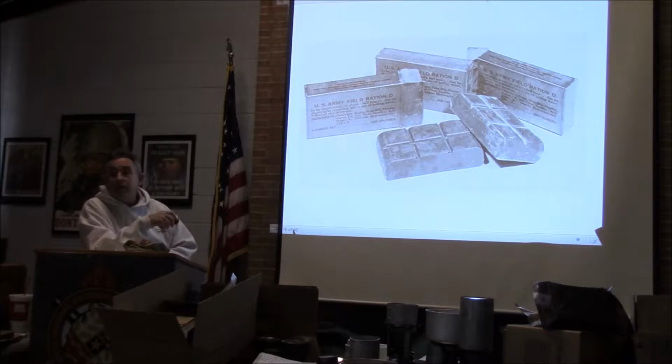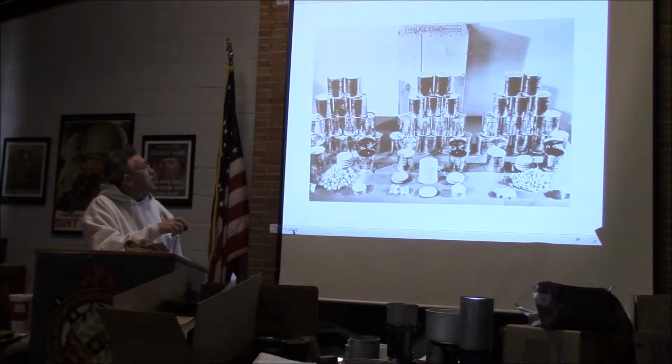The C in C ration, by the way, does not mean canned ration. It means it was the third type of field ration, A, B, C. And this is the D bar, D ration. This is the C ration crate.